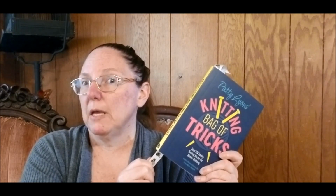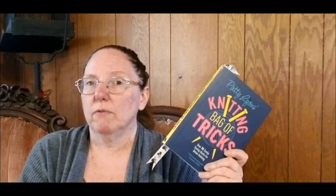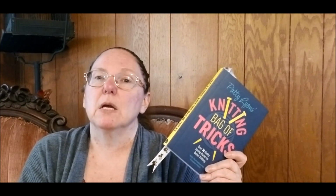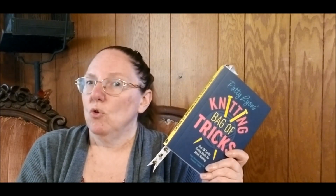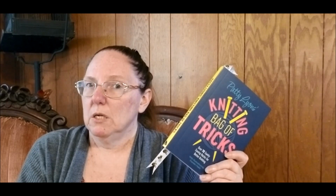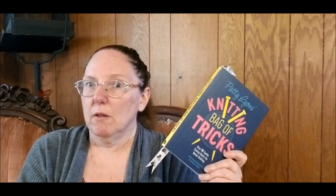I knew it was going to be a book of knitting techniques. I did not know that it was going to be a book explaining all the things that I did not know how to do. I learned to knit about 20 years ago, and I've done a fair amount over the years, but I'm competent enough to usually get the results I want. I am not a perfectionist, never have been. I would say never will be, but some of the tricks in this book I'm going to start using, and I think I'll get better at it.